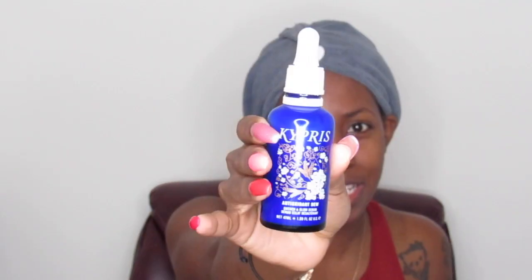And then moving on to my Boxy Charm, I'm gonna just show you guys really quickly what I got. So I got this Kypris Antioxidant Dew Quench and Glow Serum. This is what it looks like. And this box retails for $25, which this alone, I looked it up myself because I was like, okay, I've never heard of Kypris. But that's probably because I don't really use high-end skincare stuff because I'm broke. And this baby retails for $90. Yes, $90.